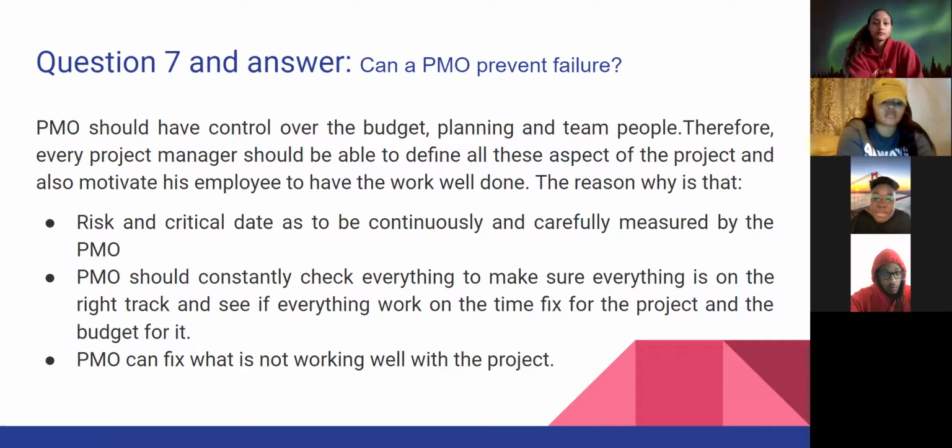Can a project manager and PMO prevent failure? A PMO should have control over the budget, planning, and the team that are working on the project. So he should be able to define all those aspects and also motivate his employees. So I would say a PMO could prevent a failure because you have to take care of risk, critical dates, and make sure continuously that the project is on the good road and try to see what is wrong and fix it. If he takes action earlier, those issues could be fixed by the end of the project. So I will say yes, a PMO could prevent failure.